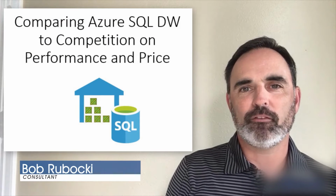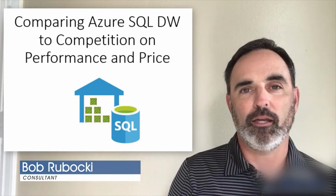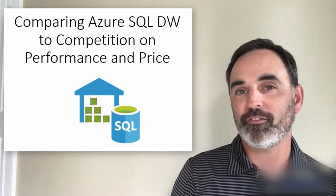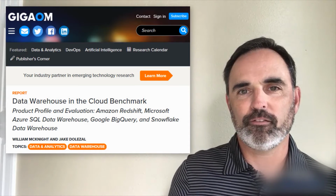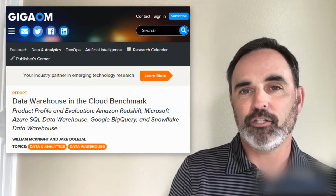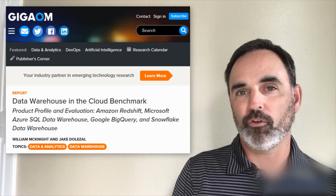And today I want to talk about some information that Microsoft has on its Azure SQL Data Warehouse product page regarding how the SQL Data Warehouse product compares to competing products as far as performance and price. Now, this information is based on a study that was conducted by GigaOM, and I've included an image of their web page here. I encourage you to go out to their website and read the full results of the study.